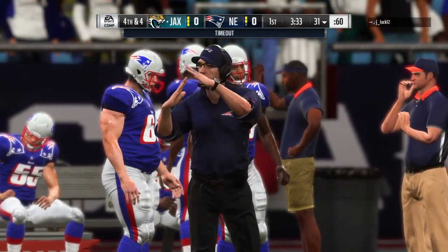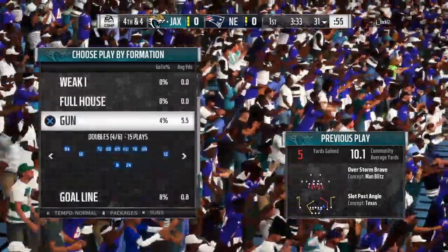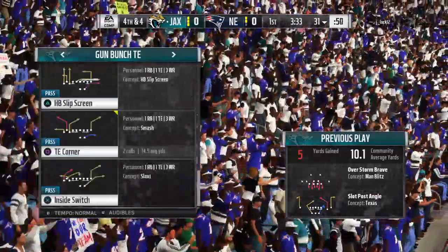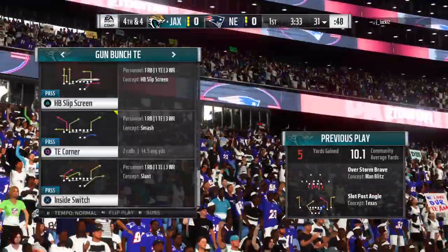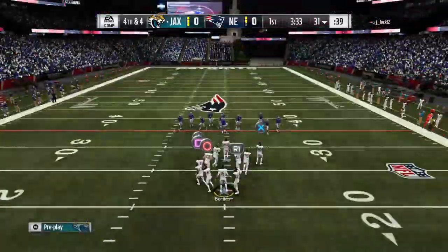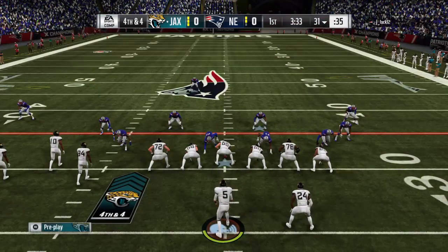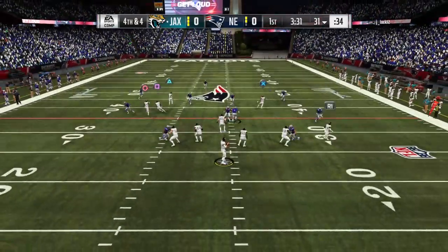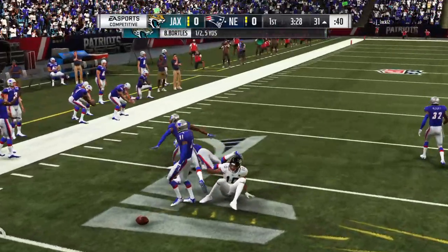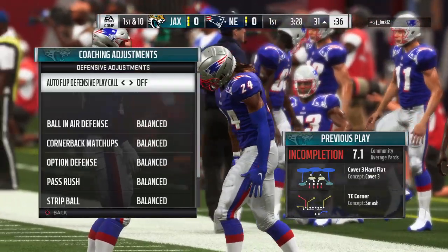Okay, look at this. The punt team nowhere to be found. They're on the sidelines. Offense going to go for this on the opening drive. They do go for it. It's Bortles, and it is incomplete. Boy, a curious decision to go for it. Doesn't pan out, and the Patriots take over.